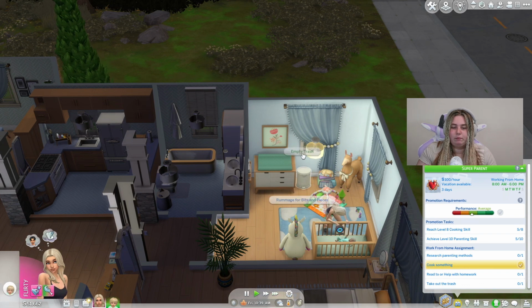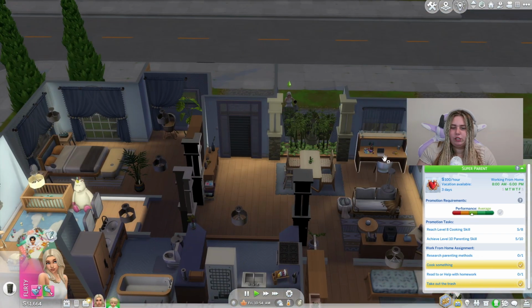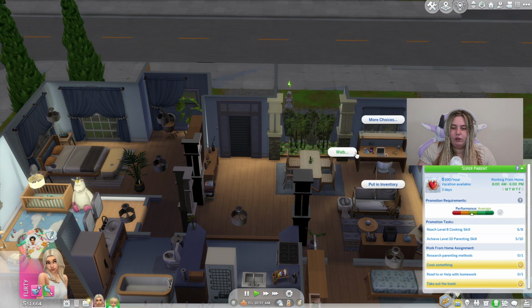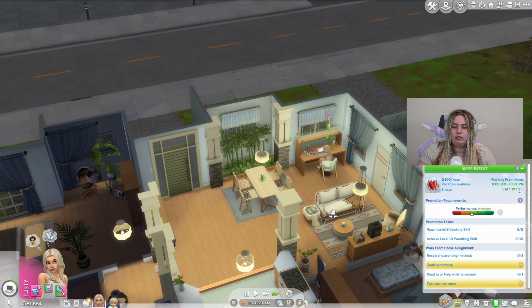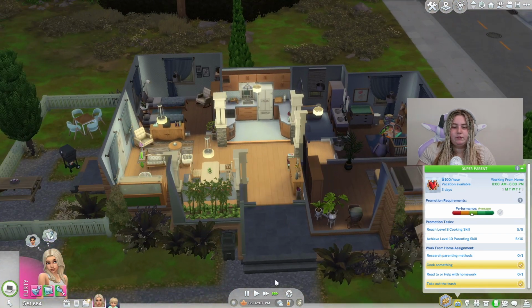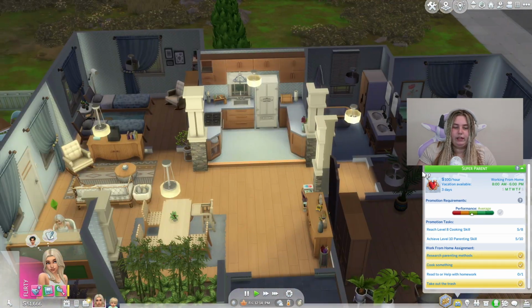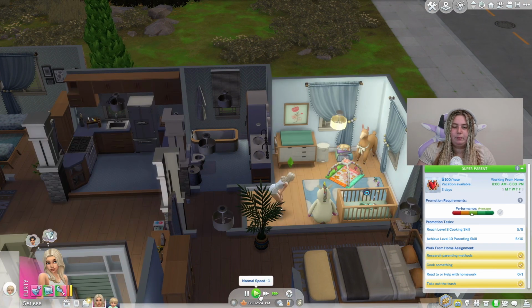I'll put Mia to sleep, but we can empty out this trash can, which will give us another $2. And then we can research our parenting methods, which will be under the web research and then research parenting methods, which will help your parenting skill so that you can get some promotions. But it is nice because, at least in my Sims 4 gameplay, I like at least one sim to be at the house when my kid is a baby, just because it is a lot. But I also like to make sure that they're getting their milestones and stuff.